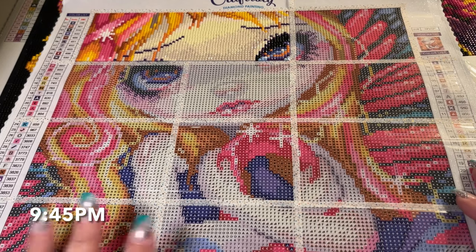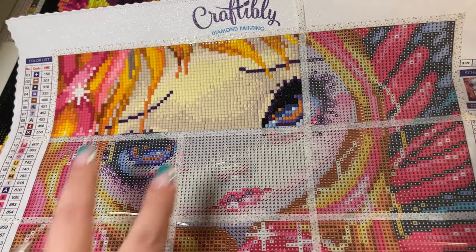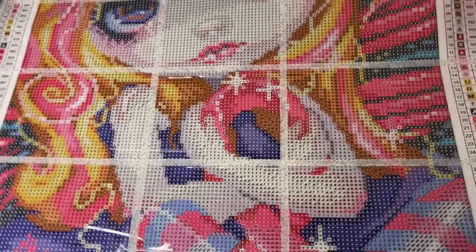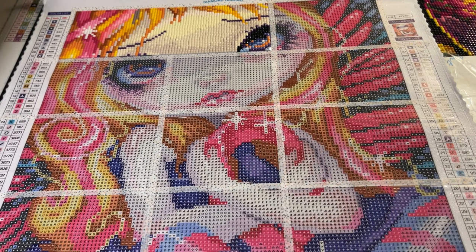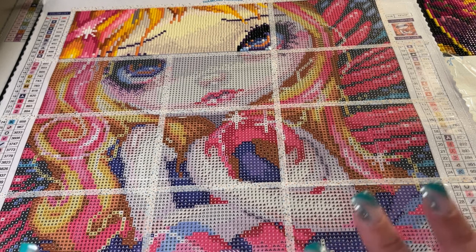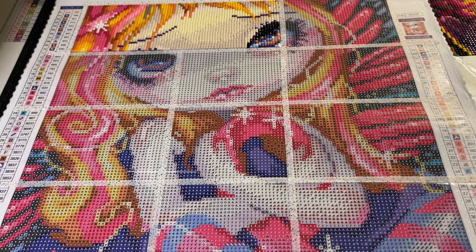Hey guys, Mary back again. I am just gonna show you really quickly the progress I've made on this kit so far. I sectioned it kind of into 12. These middle sections ended up being a little smaller, but that's okay. Anyway, I just wanted to show you where I'm at with it. And this is the one that I am gonna bring with us as we head out.